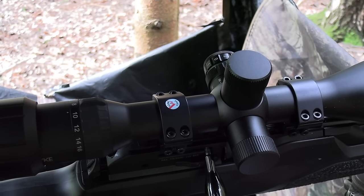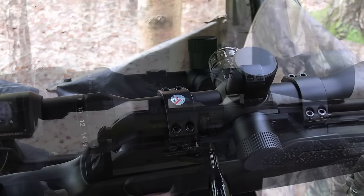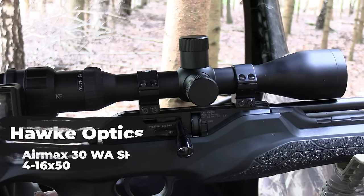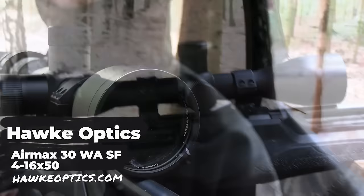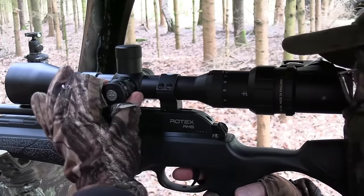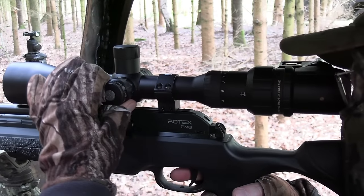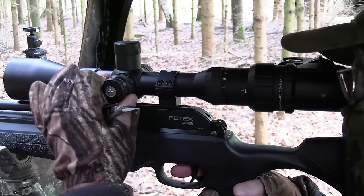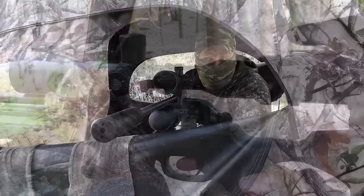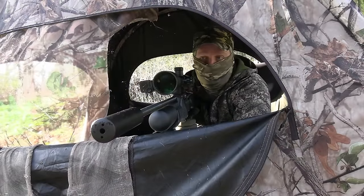Now, held on with a set of Sportsmatch mounts is a Hawke Airmax 30 WA SF 4-16x50 scope. It's the second focal plane version as well. And although it's a nice bright day, it can get quite murky in the woods at times, but the image through the glass is really, really good. And if it gets a little bit too murky, I do have the illuminated reticle feature as well.